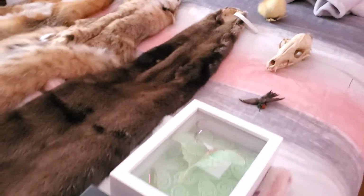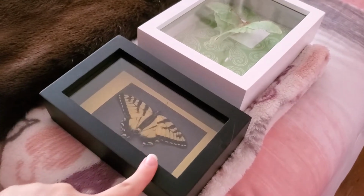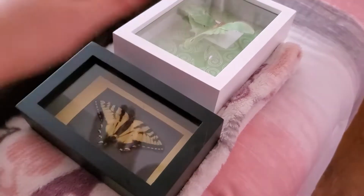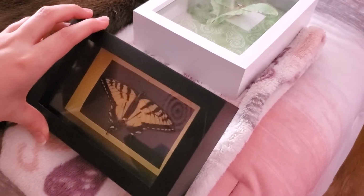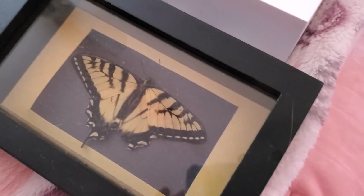And then over here, a couple other things before we get to Mr. Caden. This is a swallowtail butterfly. These are my two newest butterfly additions. It is a real butterfly. Again, they're all found deceased, and then I mount them. So that is him.